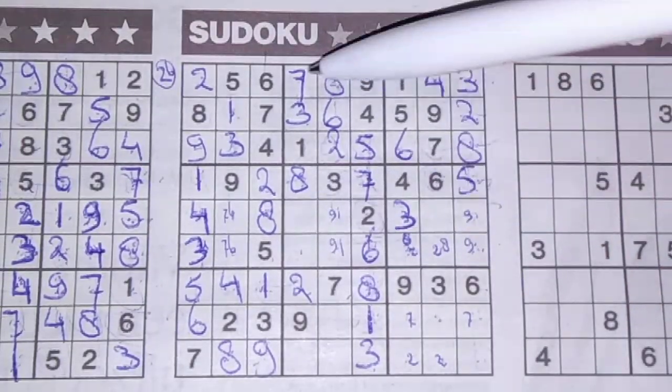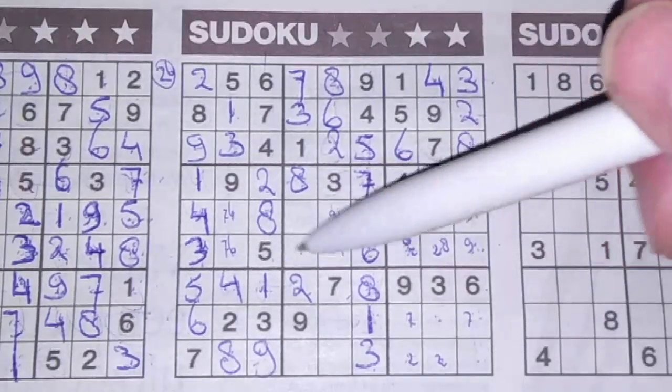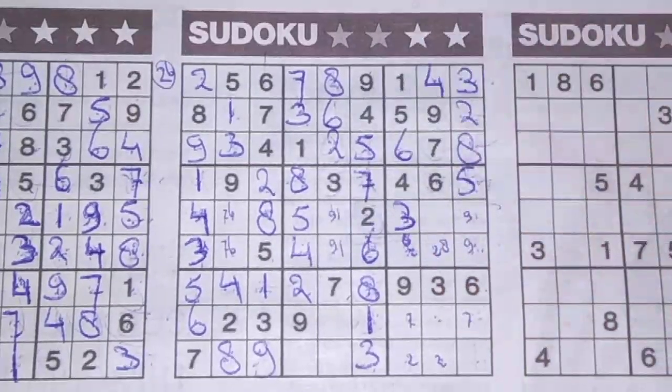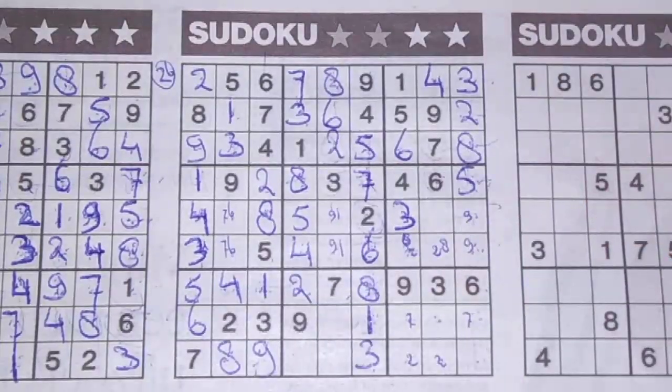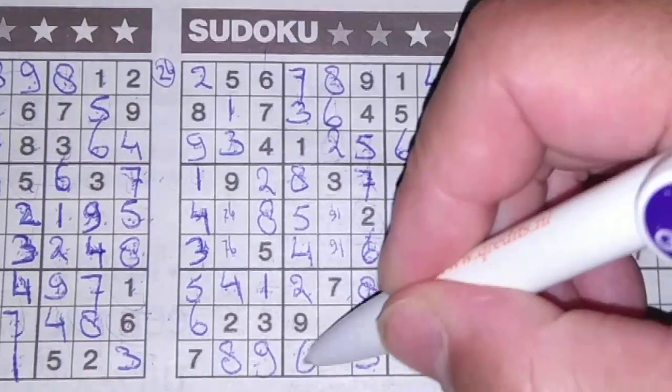The other two numbers, 5 and 4. We have a 5 here. No 5 there. 5 should be here. And the 4 goes there. One number left in this column for the number 6. 6 is missing, yes.